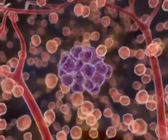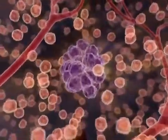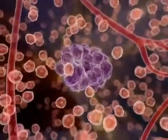In the absence of a blood supply and inhibition of growth factor signaling, the tumor remains in a dormant state. In addition, the ability of the tumor to metastasize is reduced.